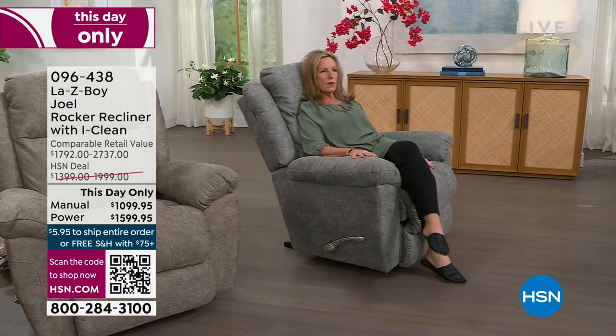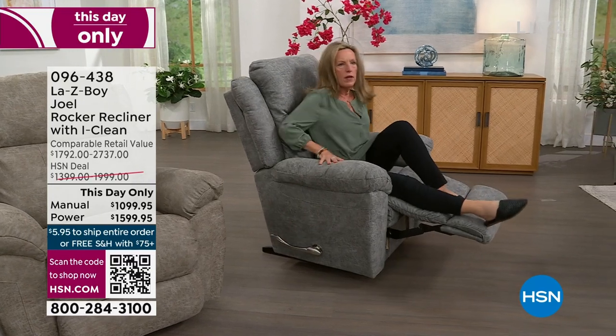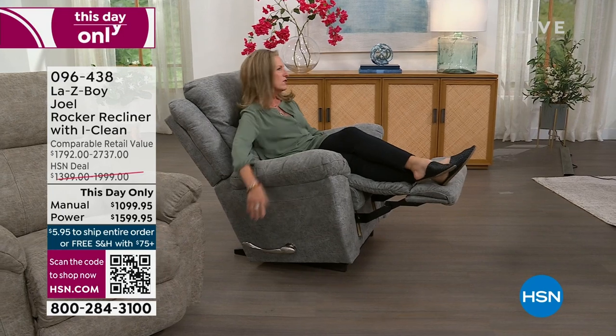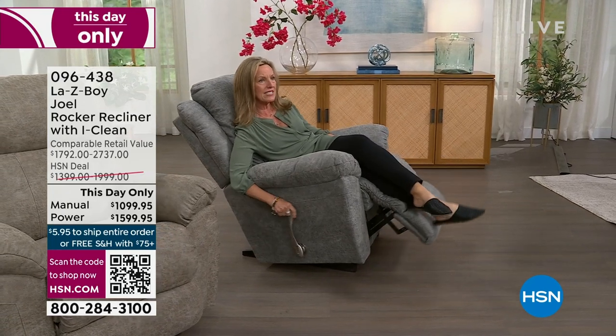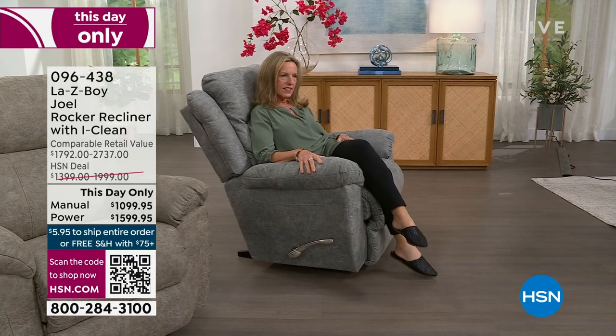You can recline without the leg rest being up, or again, you can take the leg rest all the way up and recline back to your favorite reclined position. It's very smooth, and it's effortless. And what's nice about the manual, if you want it sort of floating in the middle of the room, you don't have to plug it in. Of course, the power version, you do want to plug it in because everything is automated. But also, everything is smoother and quieter in the power version.